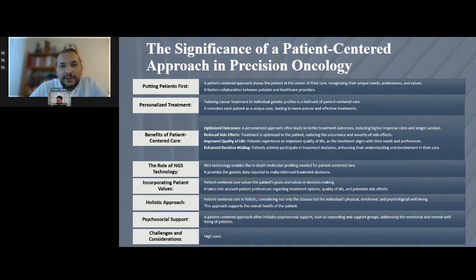A patient-centered approach places the patient at the center of the care, recognizing their unique needs, preferences, and values. It fosters collaboration between patient and healthcare providers. And tailoring cancer treatment to individual genetic profiles is a hallmark of patient-centered care. It considers each patient as a unique case, leading to more precise and effective treatments. And what are the benefits of patient-centered care? They are optimized outcomes, reduced side effects, improved quality of life, and enhanced decision-making.